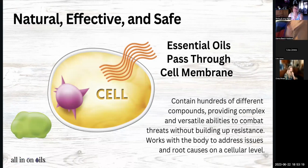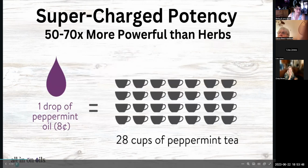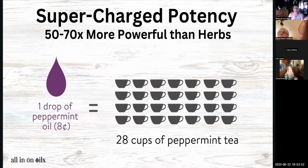And what's so beautiful is these essential oils actually pass through the cell membrane, and they actually work on our body's behalf and address the viruses and the different things that are inside the cell. The essential oils contain hundreds of different compounds, providing complex and versatile abilities to combat all those threats. And so they work immediately because they're like our bodies. They're supercharged. So 1 drop of peppermint oil equals 28 cups of peppermint tea. And a lot of people talk about herbs and doing tinctures and getting all the benefits from that. But when you think about an essential oil, they're 50 to 70 times more powerful than herbs. So you can get such a quick response. It's just incredible.